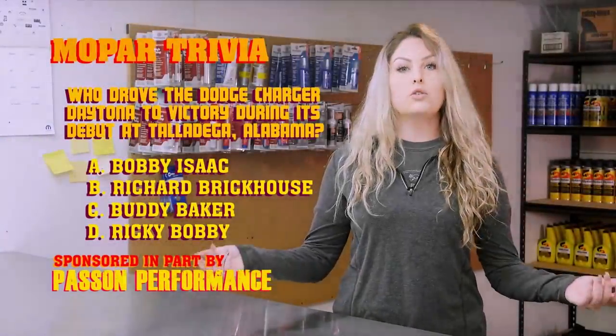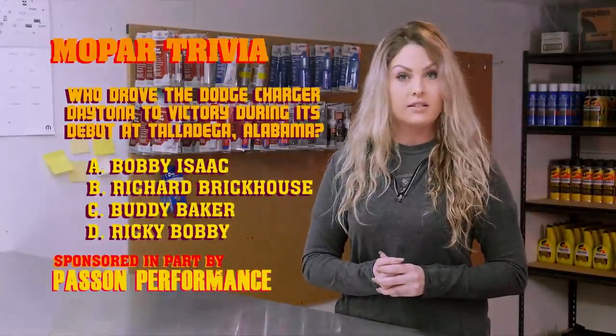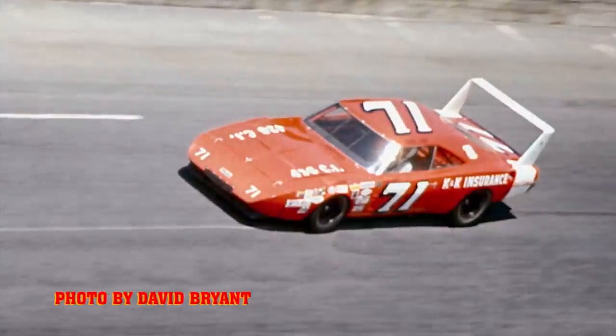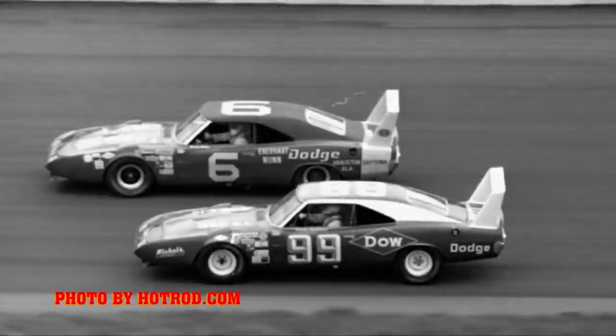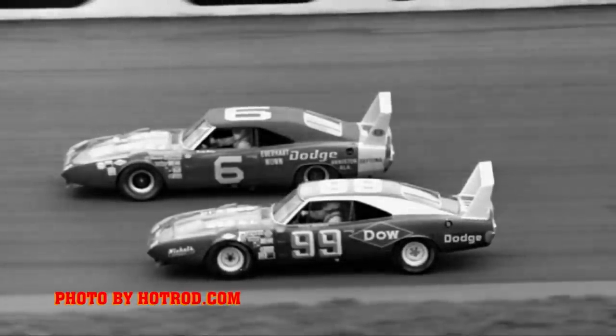All right, ghouls, so who drove the Dodge Charger Daytona to victory during its debut at Talladega? If you guessed Richard Brickhouse, you're right. Bobby Isaac drove the Charger 500 and also won. And Buddy Baker made history when he became the first driver to be clocked at more than 200 miles per hour on a closed course. And Ricky Bobby, he's from Talladega Nights, guys.